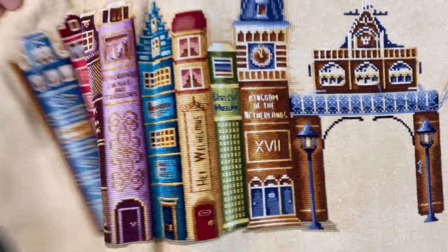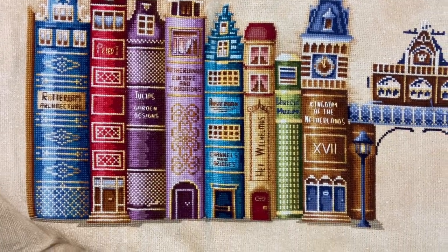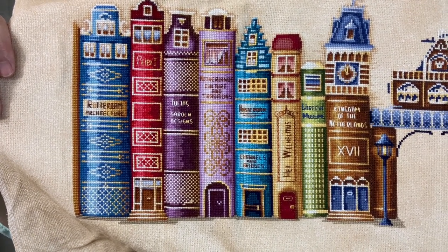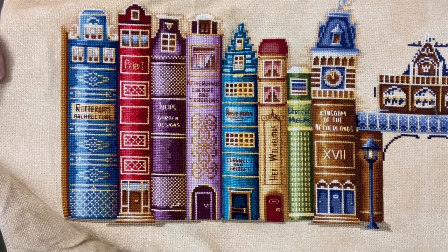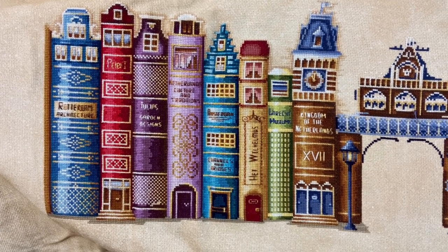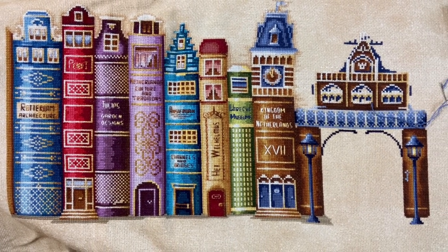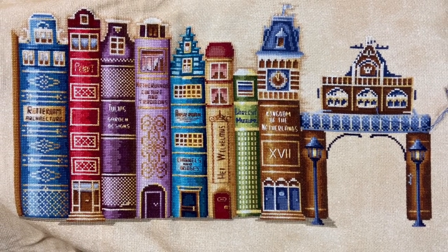The pattern is from Russia. The titles are charted in Russian. A friend of mine translated them to English, so I am stitching them in English so I know what the books are about. All of the book titles are subjects that have to do with the Netherlands, so I'm assuming that the artist meant these as the tall, skinny houses along the canals in the Netherlands that look like books. Such a fun pattern.